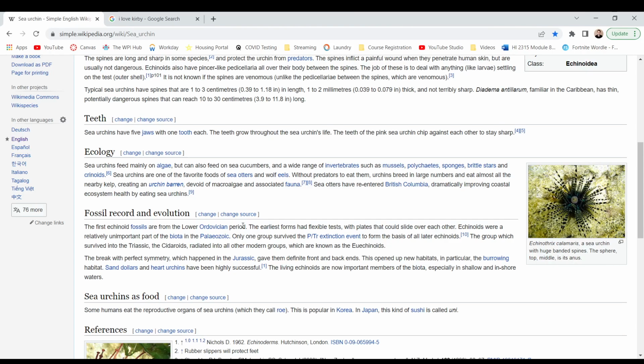the Cidaroids, radiated into all other modern groups, which are known as the Euchinoids. The break with perfect symmetry, which happened in the Jurassic, gave them definite front and back ends. This opened up new habits, and particularly the burrowing habit. Sand dollars and heart urchins have been highly successful. The living echinoids are now important members of the biota, especially in shallow and inshore waters.